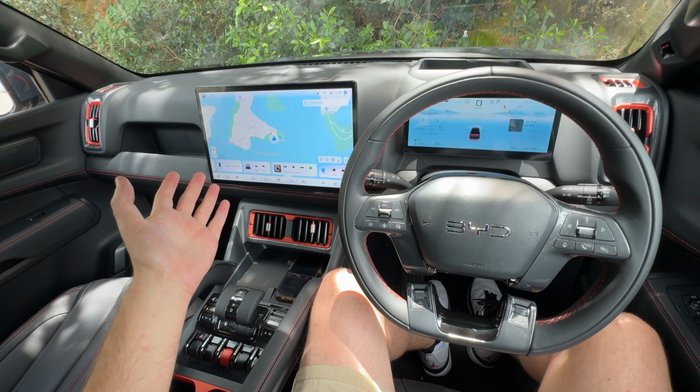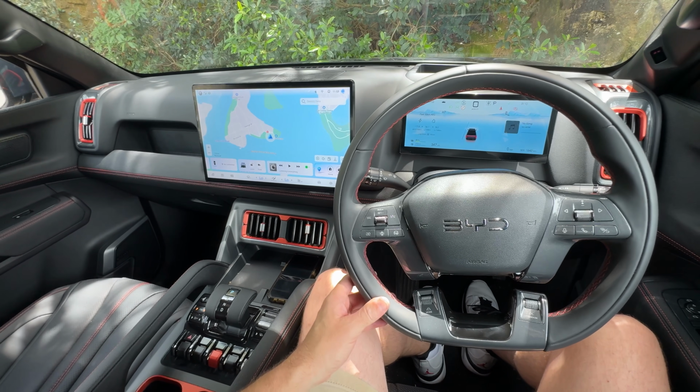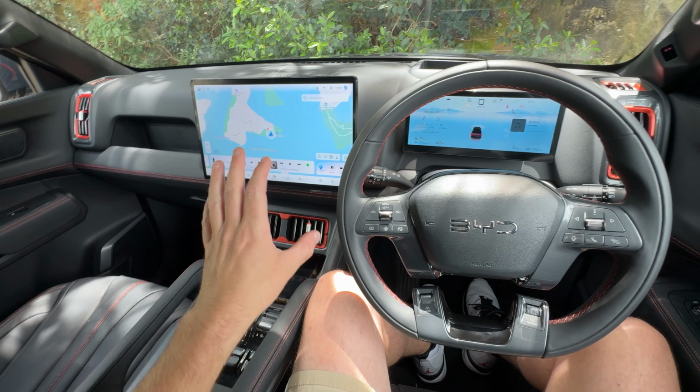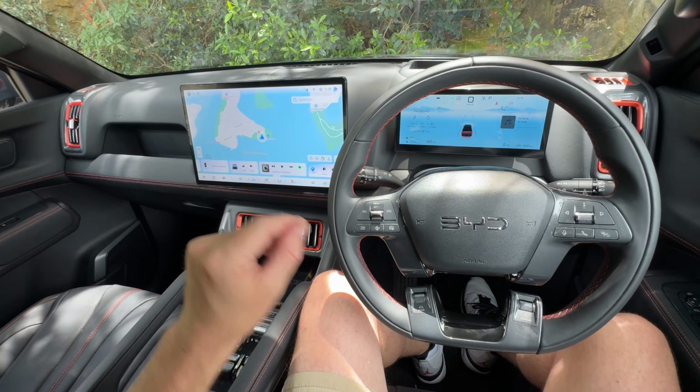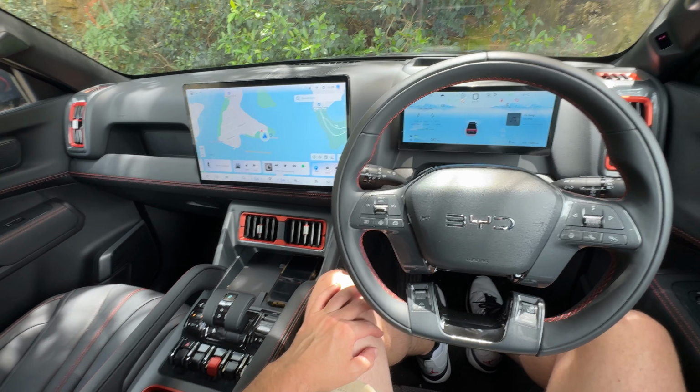So here it is, your point of view perspective of the production ready versions of the BYD Shark 6. And let me tell you, this is a standard spec level and it doesn't skimp. There is so much stuff on offer in this vehicle that it makes you feel like you've got yourself a bargain straight off the bat.